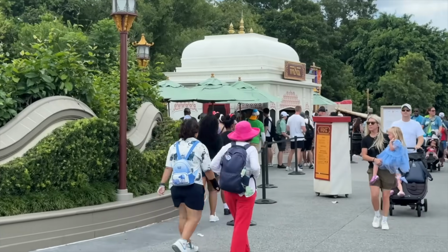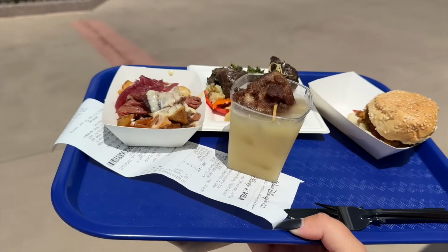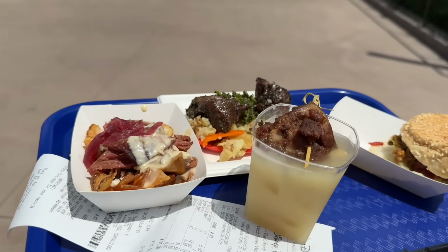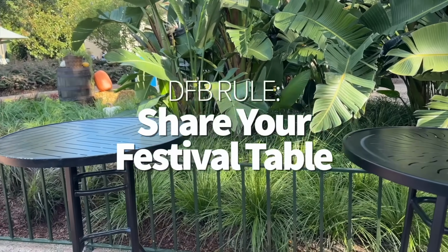Since we've been talking about the Epcot festivals off and on today, I think this is as good a time as any for me to bring up a rule that the DFB team and I have actually been doing for years, but we've really been buckling down on it lately as the festivals become more popular. And that rule is share your table. Yep, that's coming from me, a big old introvert.